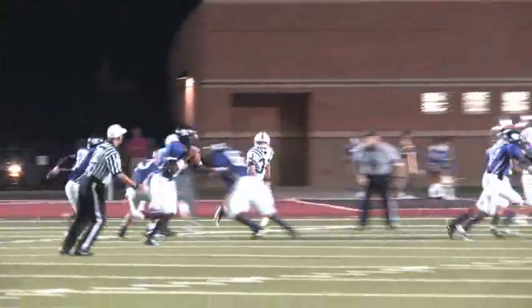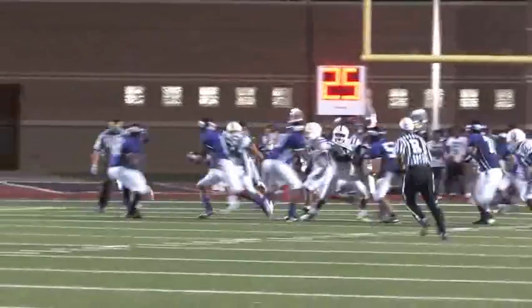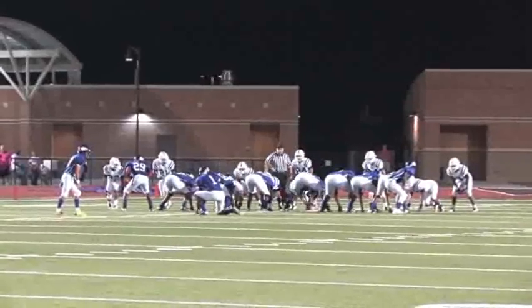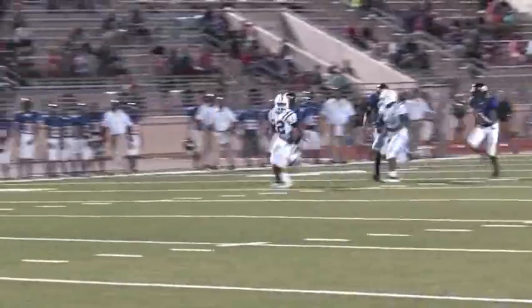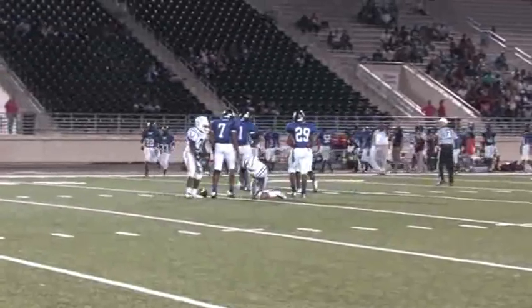After two incomplete passes, the Wildcats have it third and long. The quarterback tries to run up the middle. He turns to his left and runs, but is crushed by the Dayton Broncos. The Wildcats go for a field goal to get on the board, but it's blocked. Jamon St. Andre picks up the ball and races down the field, but is caught from behind. The Broncos have the ball inside the 30-yard line.